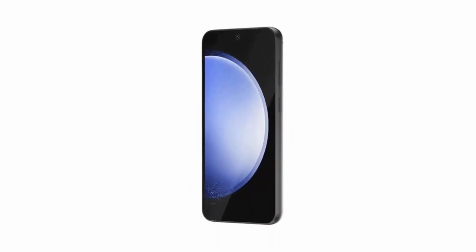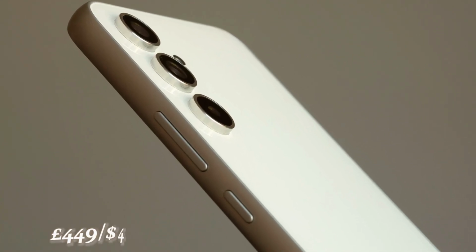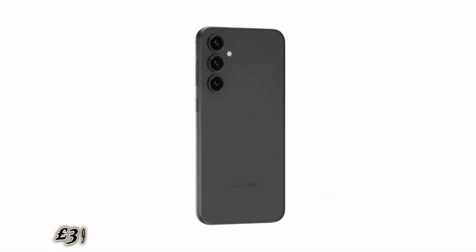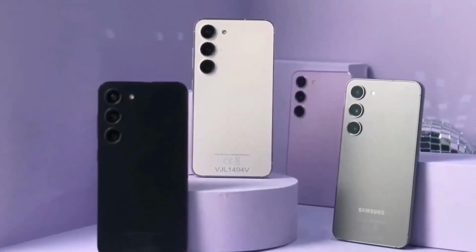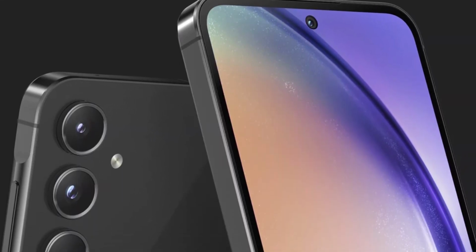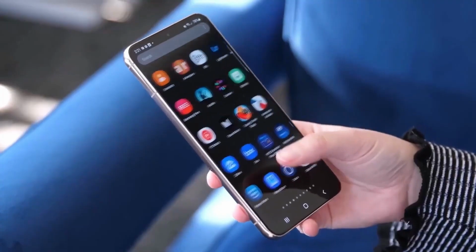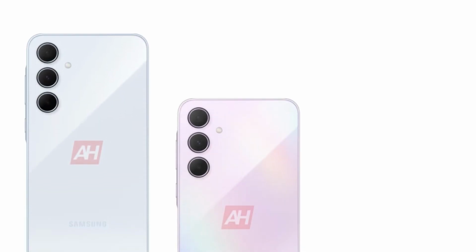While exact pricing details are scarce, if we consider past generations, the Galaxy A54 launched at £449/$449, the Galaxy A53 at £399/$449, and the Galaxy A52 at £399/$499. It's reasonable to expect the Galaxy A55 to stay below the £500/$500 mark.